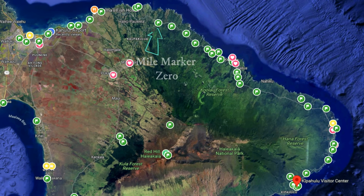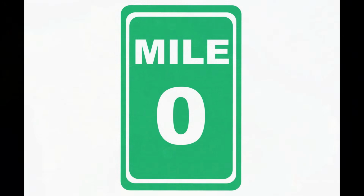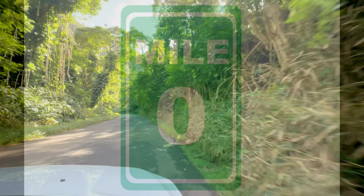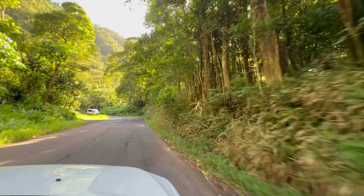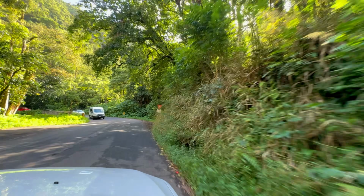Next up is Mile Marker Zero. It's kind of a tourist attraction in itself, but this is the place to reset your odometer and take note of your mileage, because everything after this I'll reference by rough mile marker locations.